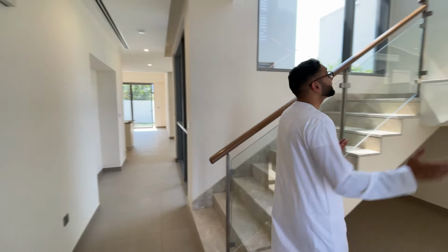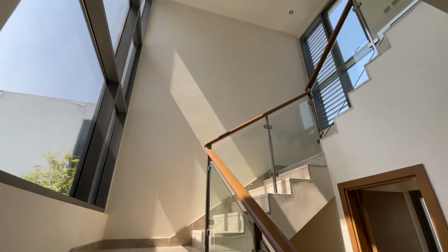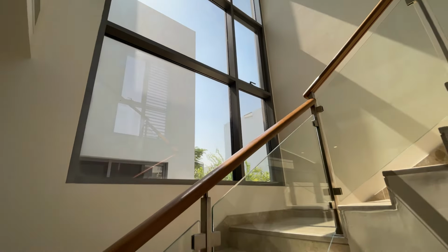So welcome inside this 3-bedroom in Sidra. The built-up area of this property is 3,100 square foot, and the average plot size is just under 4,400 square foot, and this is the same. So coming in, you can see you've got a glass staircase over here. I love the double height ceilings. It gives you lots of light, especially with these large windows just behind here.